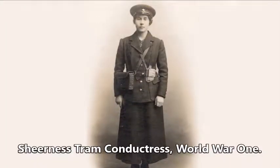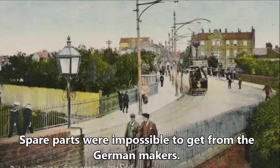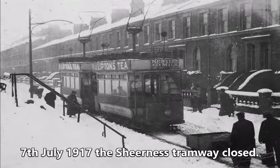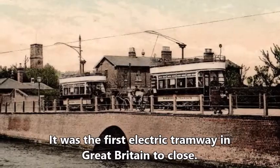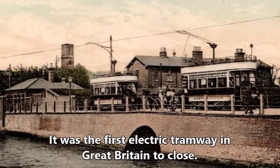During World War I, spare parts were impossible to get from the German makers. On the 7th of July 1917, the Sheerness tramway finally closed, becoming the first electric tramway in Great Britain to do so. The tram lines were removed by German prisoners of war.